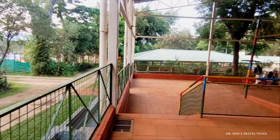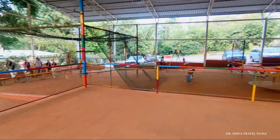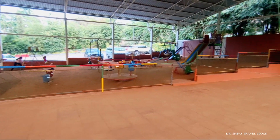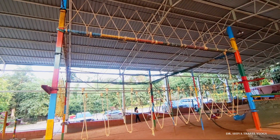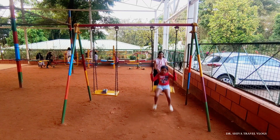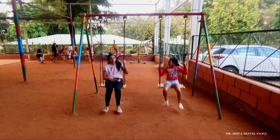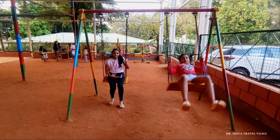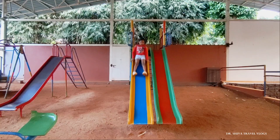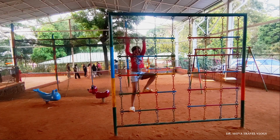After spending a good amount of time in that beautiful garden, we decided to move on to the outdoor play area, something our daughter had been eagerly waiting for. The moment she reached the playground, she was off, darting from swings to slides, climbing frames to seesaws, laughing all the way. It was pure joy watching her have the time of her life.